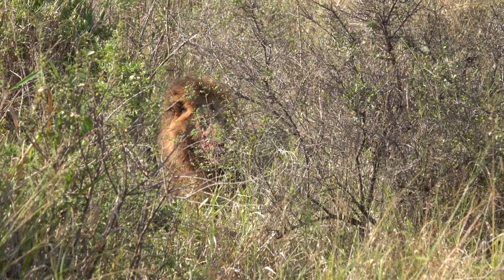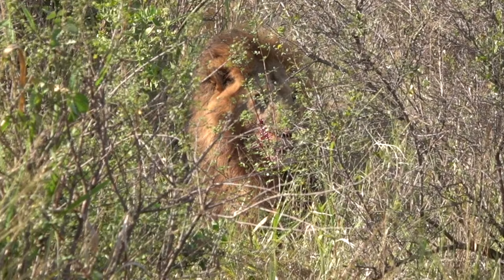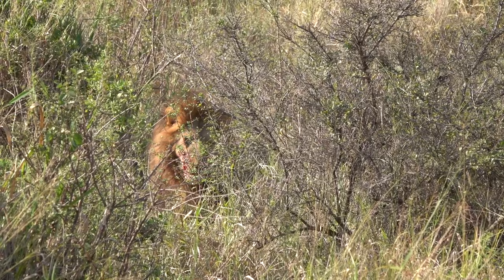Our guides assured us that had the leopard been killed, the lions would have brought its body out for all of the pride members to see. But instead, the lions continued to prowl about the brush area, apparently confused as to where exactly the leopard had vanished to.